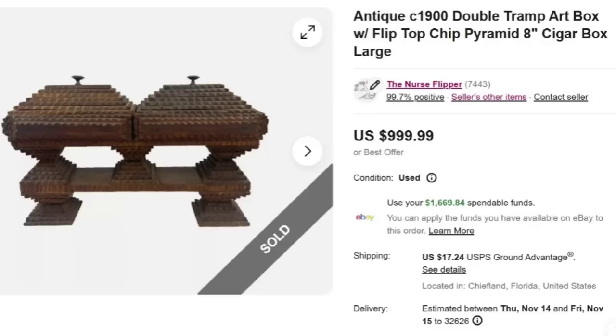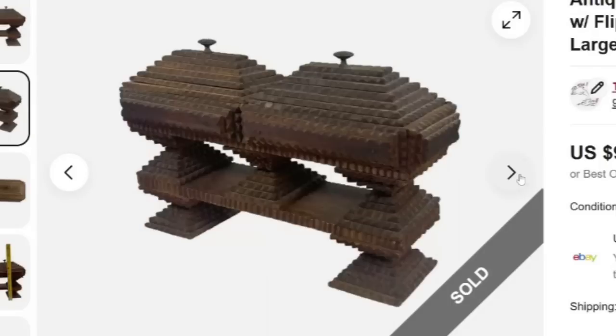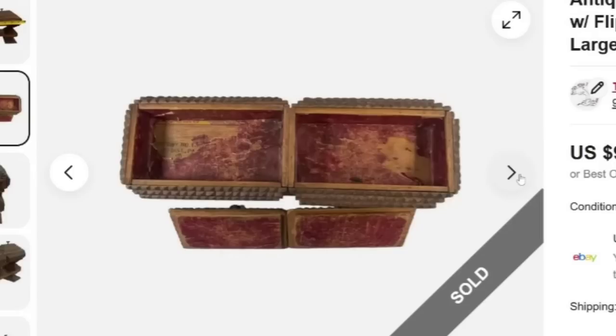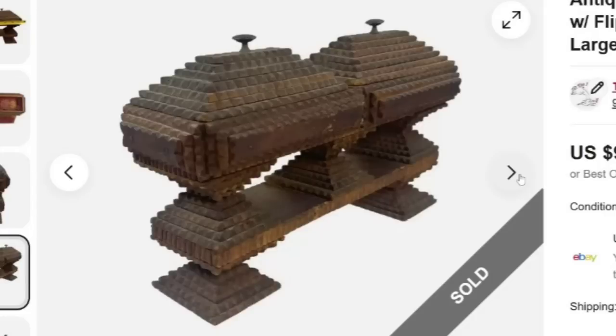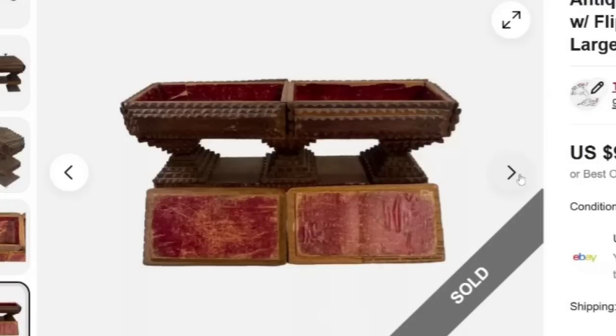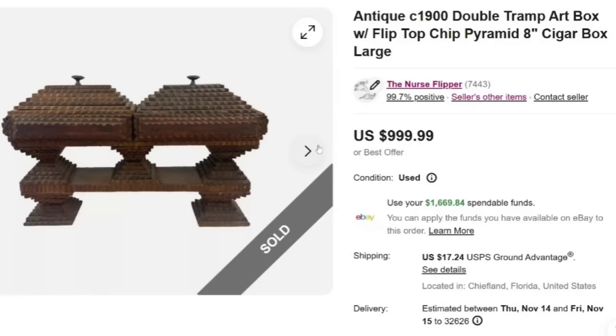8 inches. It is a double cigar box listed in July. 3 months to make an incredible profit. If you do not know the look of these chip Tramp Art boxes, please remember it. I got, I believe, 5 of them for about $60 each in an online auction, and I think I am down to only 1 left. So remember this look, remember Tramp Art, and I typically price high, wait for the right buyer. I did have it at $1,000, which was high, but that $600 offer I felt was more than fair, especially considering I only paid $60 and again, $450 profit.